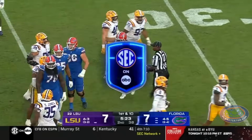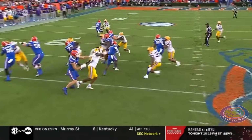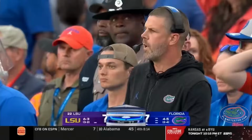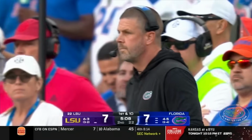Tackle made by Greg Penn III, but welcome back Montrell Johnson. That was a toss sweep, but we ran the zone play. There was no cracking and pulling there, and Montrell did a good job stretching it, finding some daylight, and hitting it hard. 5:10 and counting left in the second quarter.